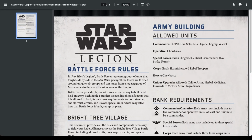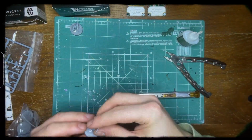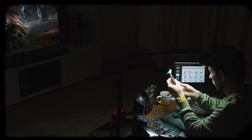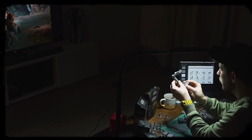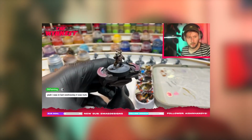I checked the Bright Tree Village Battle Force rules and decided to go with it. But the tournament is in 3 weeks, so I better get to work. I assembled the first units of Ewoks and part of the ATST while watching the 2 Ewok movies for inspiration on their color schemes. I went for a simple zenithal highlight and painted the Ewoks live on my stream.